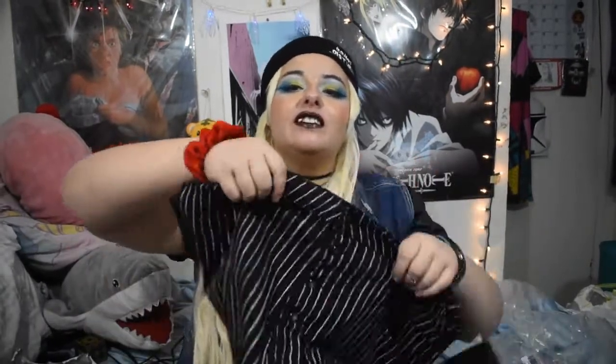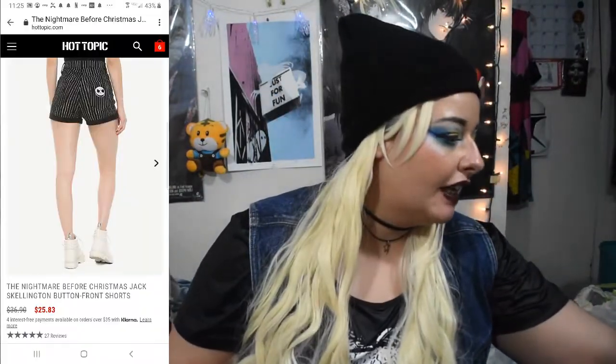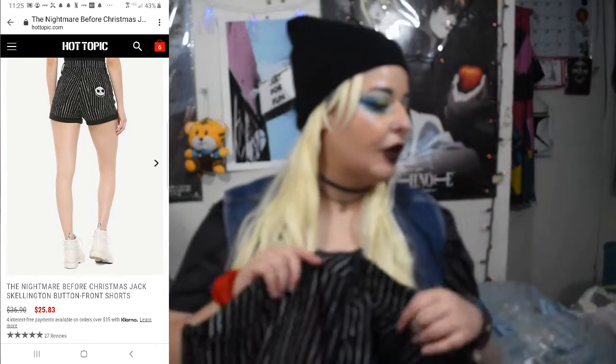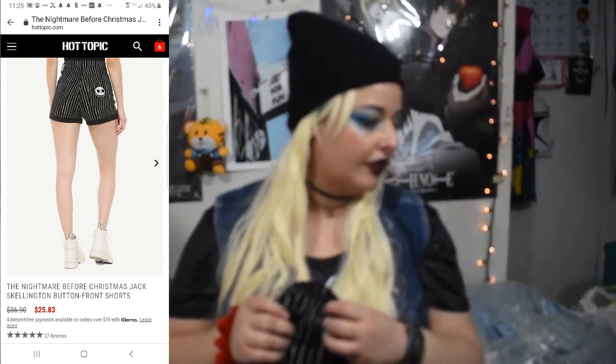Also, look at the buttons, look at the buttons, look at the buttons. Sorry, the official name is the Nightmare Before Christmas Jack Skellington button front shorts. So these are the shorts.